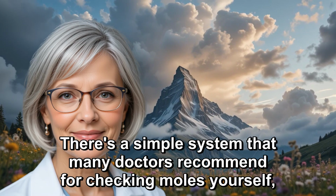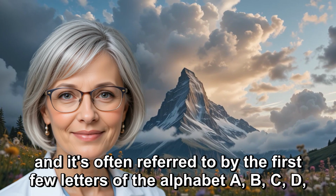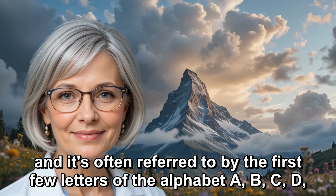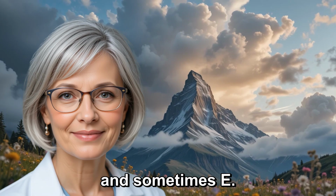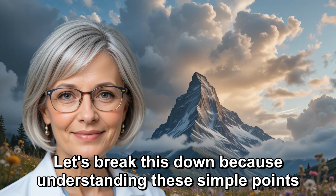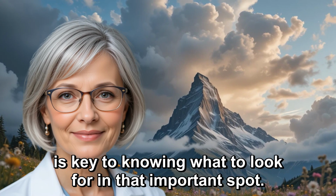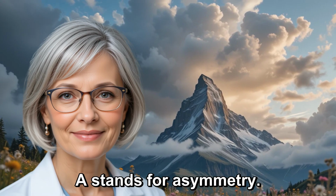There's a simple system that many doctors recommend for checking moles yourself, and it's often referred to by the first few letters of the alphabet: A, B, C, D, and sometimes E. Let's break this down because understanding these simple points is key to knowing what to look for in that important spot. A stands for asymmetry.